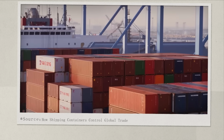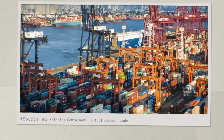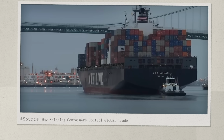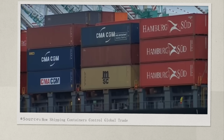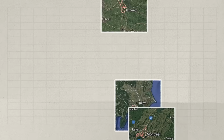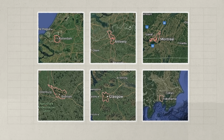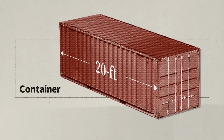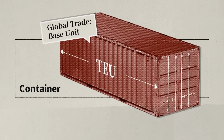The world was paying attention. After Vietnam, adoption accelerated fast. In 1965, container shipping was still considered experimental. By 1968, US ports were processing 3,400 containers every week. Ports in Rotterdam, Bremen, Antwerp, Glasgow, Montreal, and Yokohama raced to build modern container terminals. And today, the 20-foot container, called a TEU or 20-foot equivalent unit, has become the base unit of global trade.